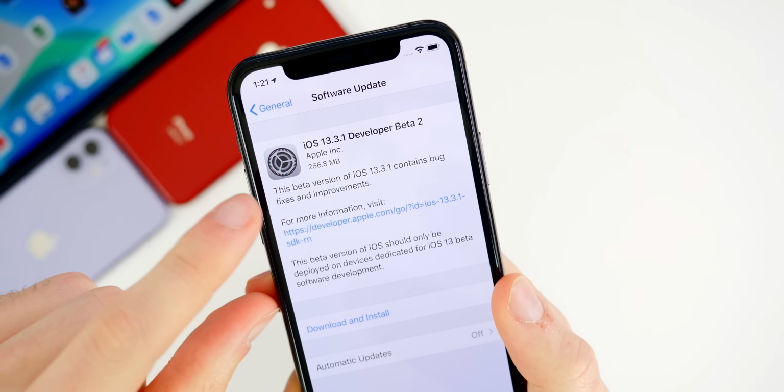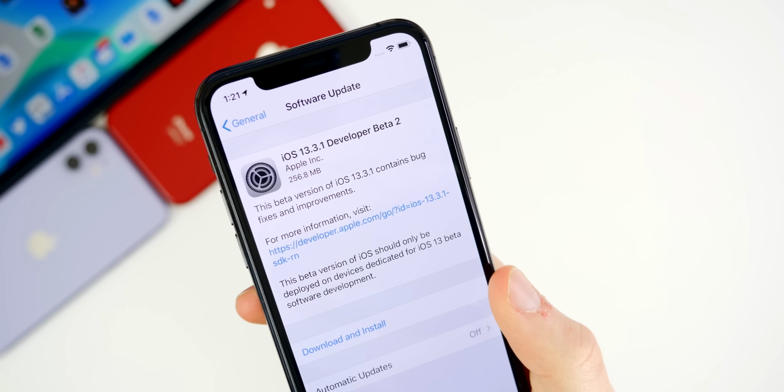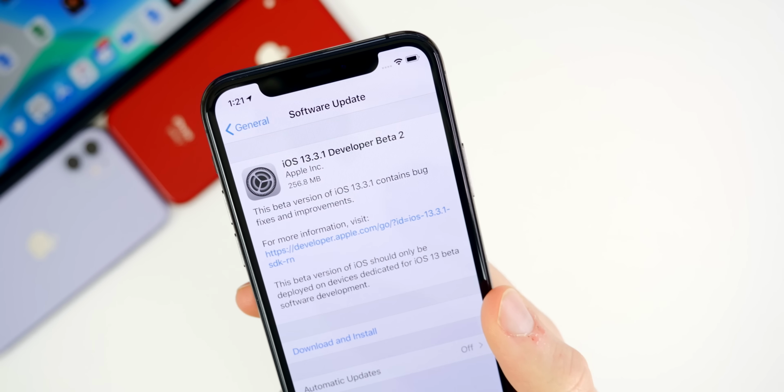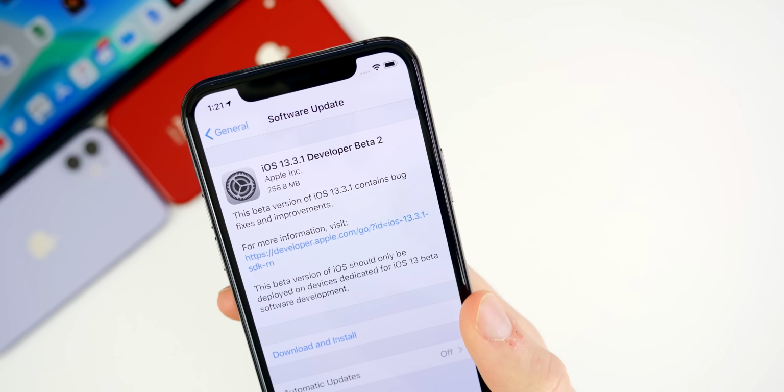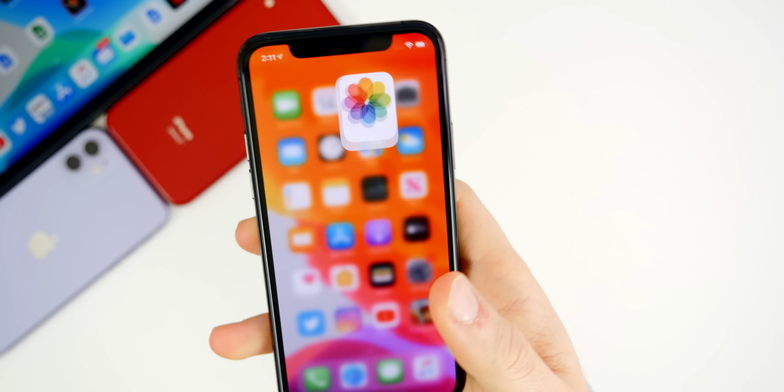And one thing that got pointed out to me on Twitter as well, by the way, is that the B in beta is actually now a capital in 13.3.1. That is new. Before, it would just be a lowercase b when it showed what the update is. So something very minor, but something that was noticed. So now let's go ahead and check out the build number.